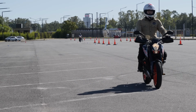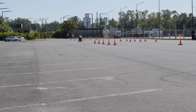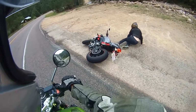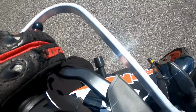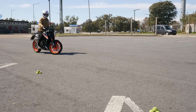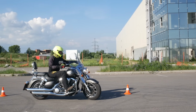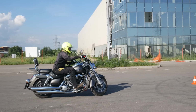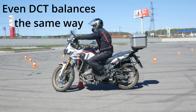This method, where you keep the throttle slightly open and use the clutch to stabilize the bike, is known as the friction zone technique. Once you master it, tipping over at slow speeds will become nearly impossible. If the bike starts to feel unstable, on the verge of tipping over, all you need to do is release the clutch slightly to regain stability. With practice, you'll find that the bike's weight or center of gravity doesn't matter. You'll be able to balance any motorcycle with ease. No more embarrassing tip-overs or awkward situations.